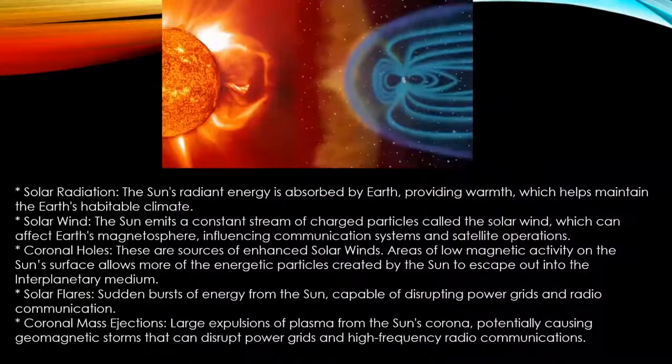Solar radiation. The Sun's radiant energy is absorbed by Earth, providing warmth, which helps maintain the Earth's habitable climate. Solar wind. The Sun emits a constant stream of charged particles called the solar wind, which can affect Earth's magnetosphere, influencing communication systems and satellite operations.